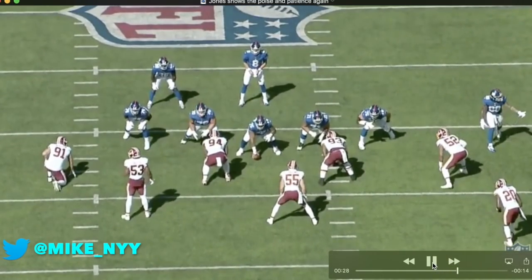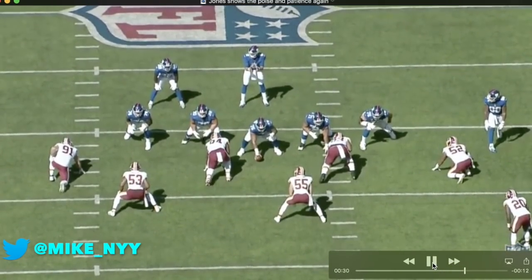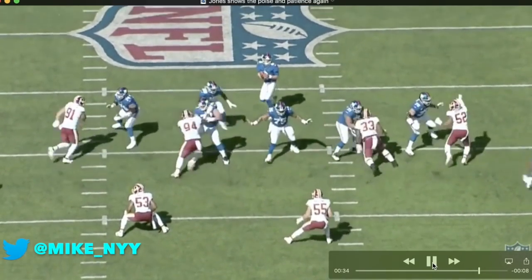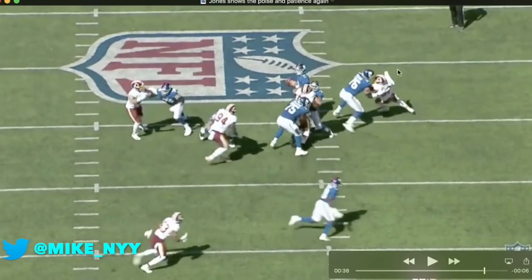A lot of quarterbacks, especially ones that aren't mobile, would be stuck in this situation. I'll stop it right when he's in trouble, right about here. He's in a tough spot because his backside is basically exposed. Nate Solder is in front of his guy, but Will Hernandez is struggling right here. Jalapio is struggling. Number 94, I don't even know where Zeitler is. You can't even see Zeitler on this play.